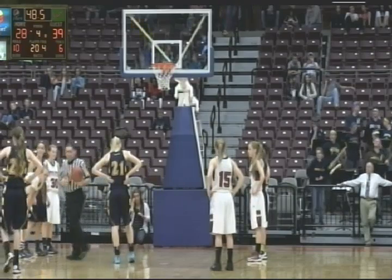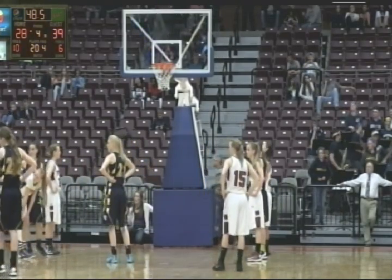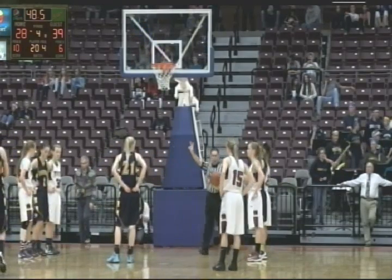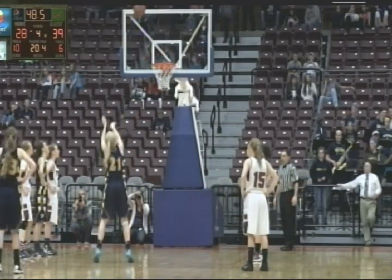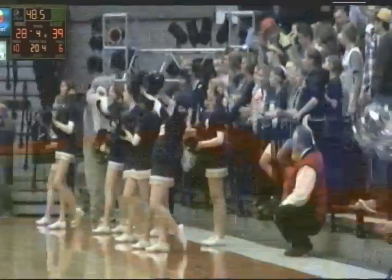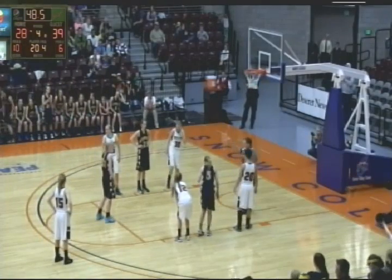And they earned this one on the defensive side as they were able to just shut down North Sevier Wolves and not allow anything inside for them. The whistle goes against Devon, her fourth personal. 48.5 seconds to go. Lyman on the line. Shot, in and out, no good. Madison Holmes. Lyman will get one more.